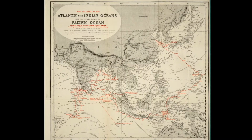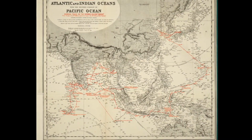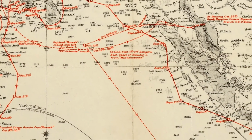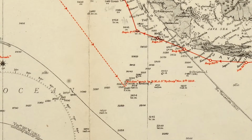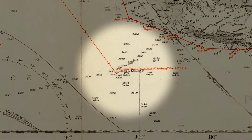4 years earlier, at the beginning of the war, the German cruiser, the Emden, was prowling the Indian Ocean, preying on Allied ships. Early in the morning on the 9th of November 1914, 50 to 60 of the Emden sailors landed on Direction Island, part of the British colony, the Cocos Islands. They attacked the wireless station, cutting communication links and destroying equipment.